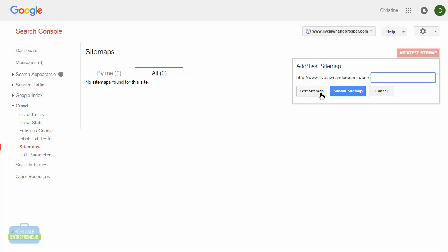Now the other thing that you can do is go into your robots.txt file, and if you're familiar with this file and feel comfortable doing this, you can specify the path to your actual sitemap. You would just include Sitemap, colon, followed by the URL of your sitemap, and you can save that, and that will also do the trick.